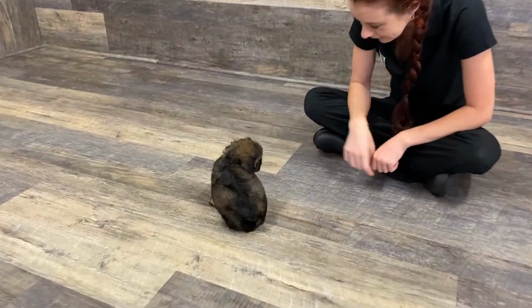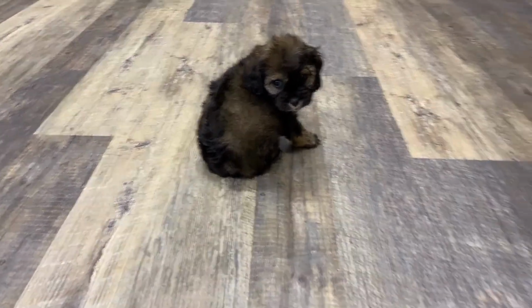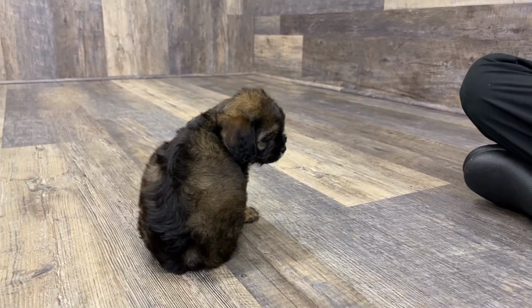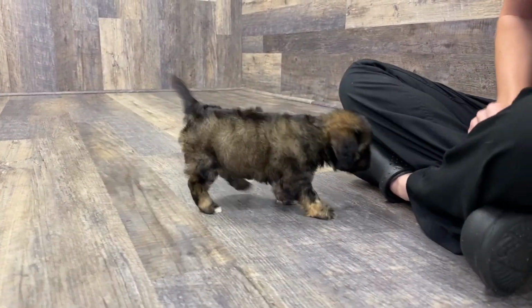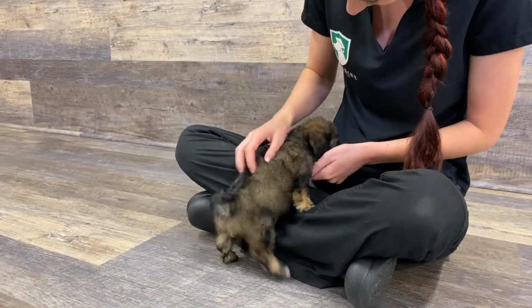On the activity scale, he is outgoing, but he's not the most outgoing puppy in his litter. He's 6 or 7 out of 10 on the activity scale, so he's a little bit calmer than some of his siblings, but he's not calm. He's not lazy or laid back. He does have energy. He will play. His tail is a motor. It wags all the time.